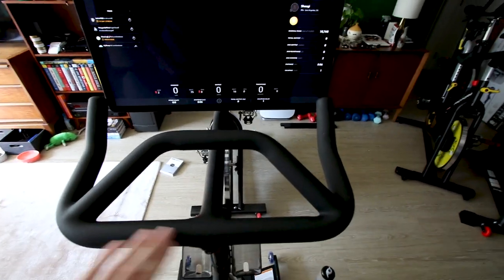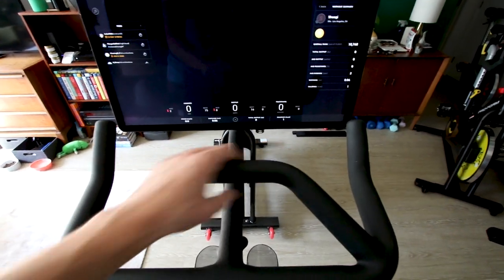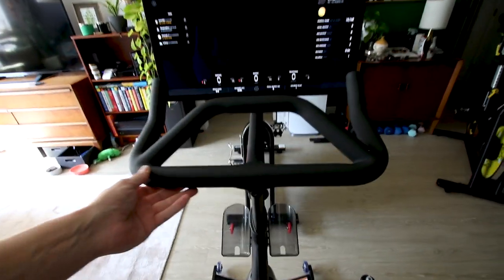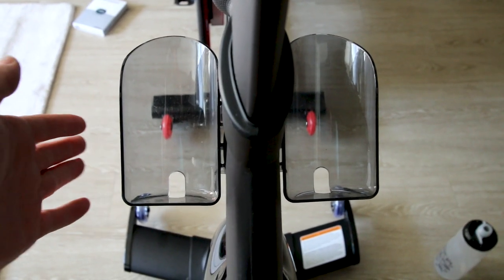You get that flat bar across here, and you also get another flat option up here, and then these inward sloped grips, these side grips, and these upper grips. These are some very nice handlebars on the Peloton Bike Plus. And you also get dual water bottle holders right up here.